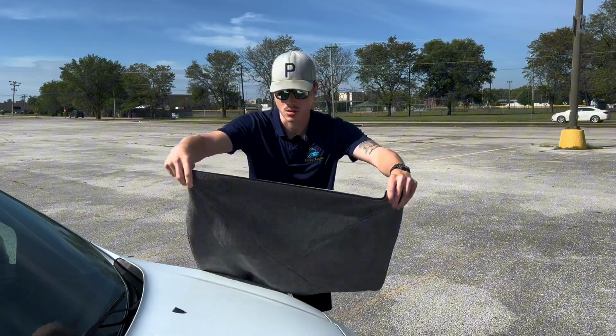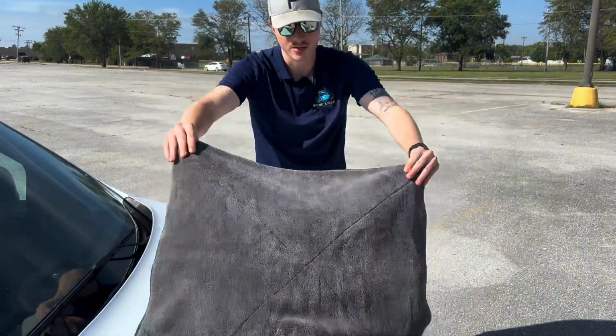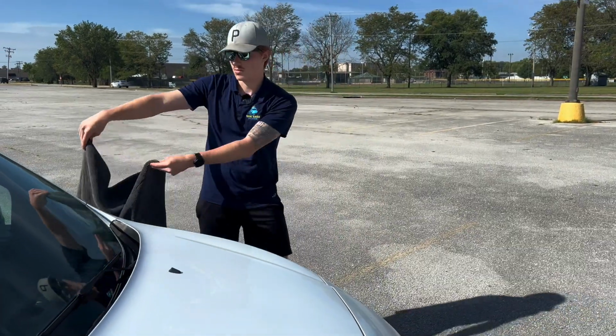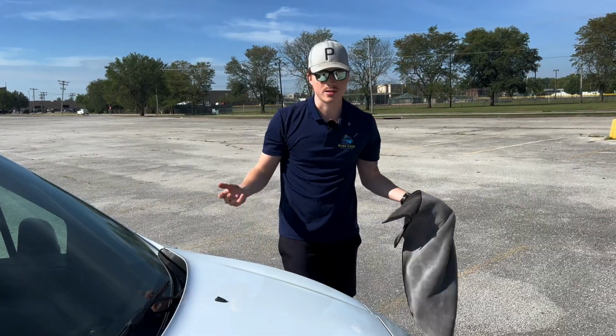So all you do, really don't need much pressure on that. All you really got to do is this. If the drying towel is good, it's a light wipe on the entire car, and then that's going to dry your car.